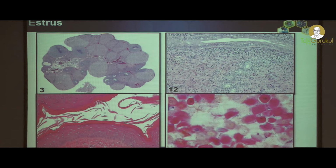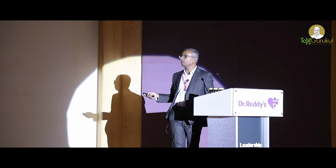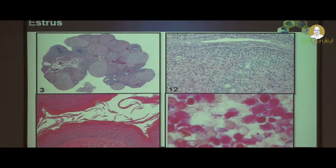In the Estrus, it is the newly formed basophilic corpus luteum that is important to identify in the ovary, and in the uterus there are a lot of apoptotic cells. In the vagina, there are a lot of keratinized cells on the surface and in the lumen. And in the vaginal smears, mostly you see keratinized cells, but you also see a few nucleated cells and other cells.